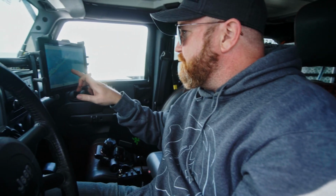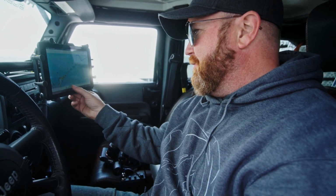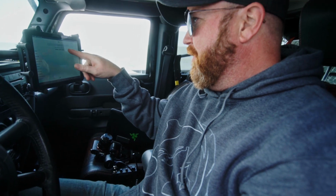What app are you using to record the data? Currently using Gaia GPS. It syncs up with a desktop version on a website, allows you to track everything, and basically every time you start and record a trip you can save it when you're done. It gives you all the stats of the trip, your altitude, your maximum speed, your slow speed, your average pace, all that stuff, and then you can export it as a GPX file.